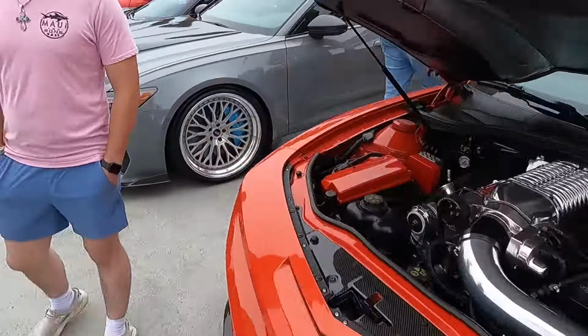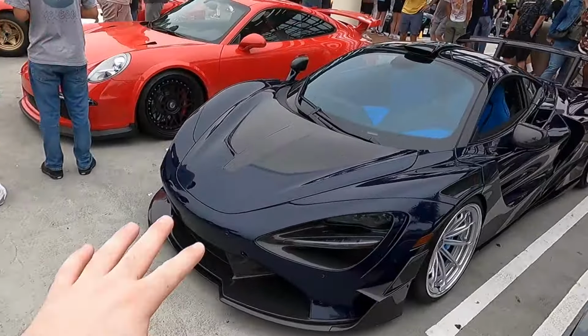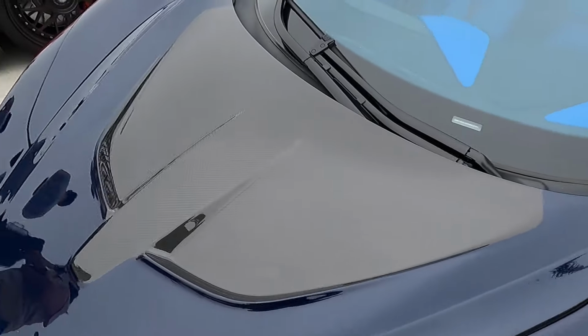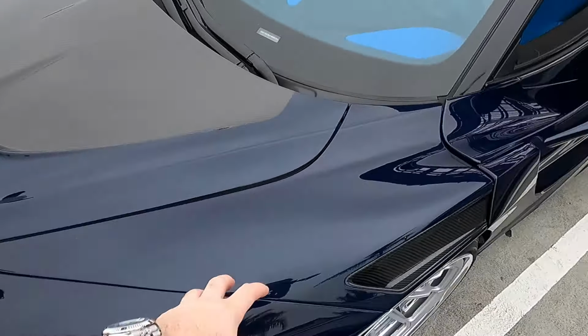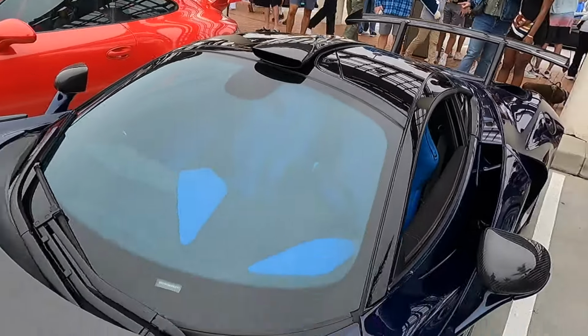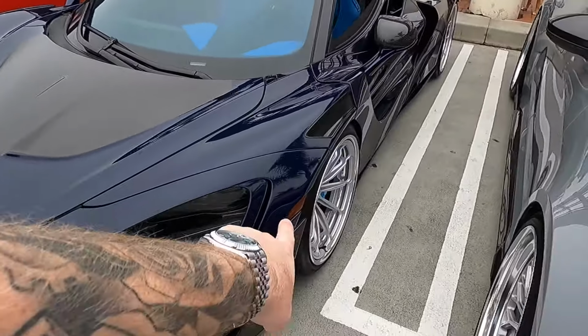Let's do it. Here we have the infamous 1016 wide body 720 to start off the supercar row this morning. This thing just got back from a fresh coat of paint. You can see the stunning blue exposed carbon. This thing, of course, being full exposed carbon fiber on the entire body. Absolutely love this thing. Fresh set of bricks and wheels as well.